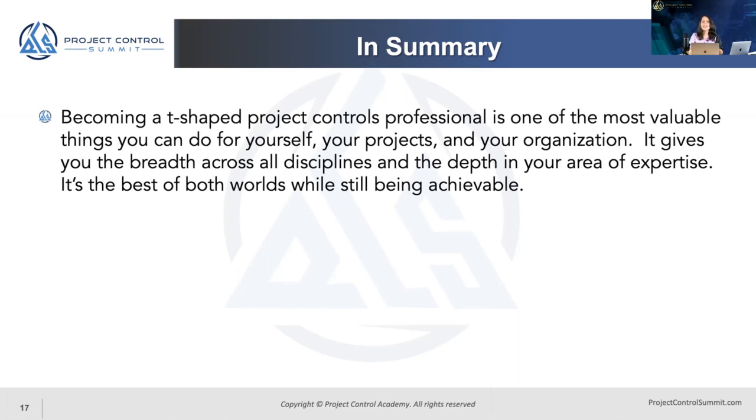In conclusion, becoming a T-shaped project professional is one of the most valuable things I believe you need to consider for your professional development. And I hope that if there's only one thing you get out of this conference, it's expanding your skill sets. One of the reasons we didn't announce the exact timing of each presentation was so you're exposed to different topics and learn from different speakers. So hopefully you move toward becoming a T-shaped project professional. It really puts you ahead of the game if you focus on that.